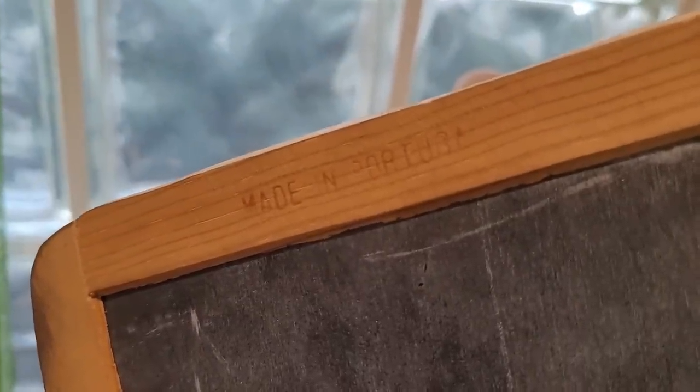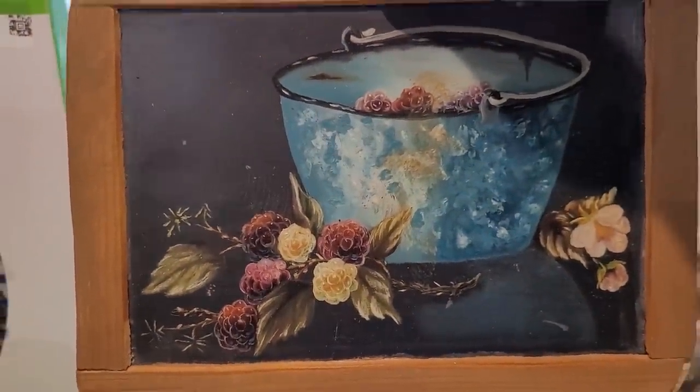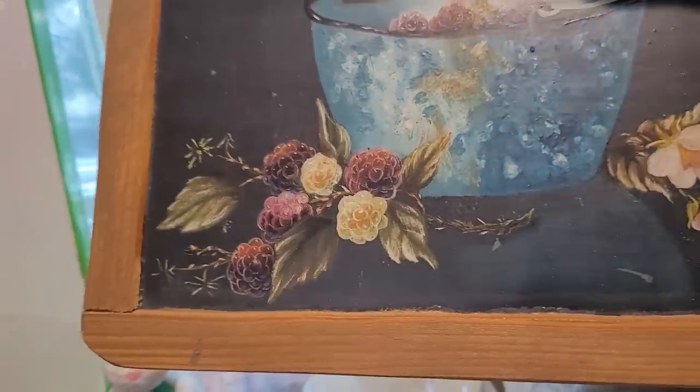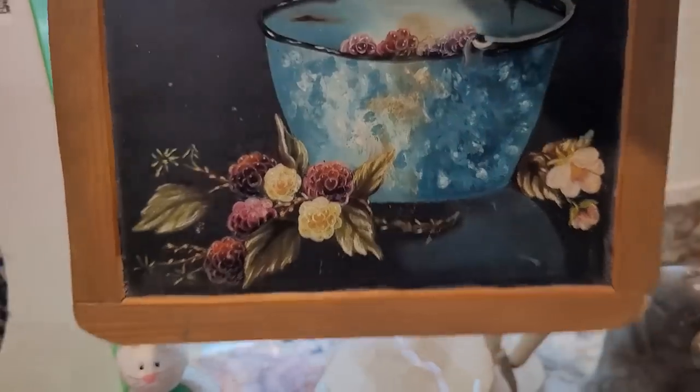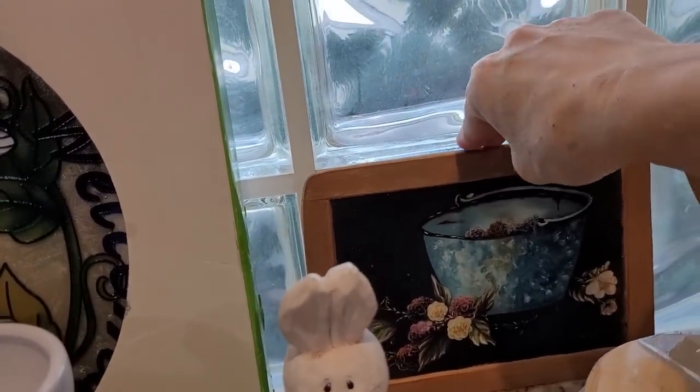Made in Portugal there. I would guess that this is from the 70s, possibly earlier, but it's in immaculate condition. It's amazing it's still intact. Absolutely lovely. I paid $4 for it. I am going to ask $35.